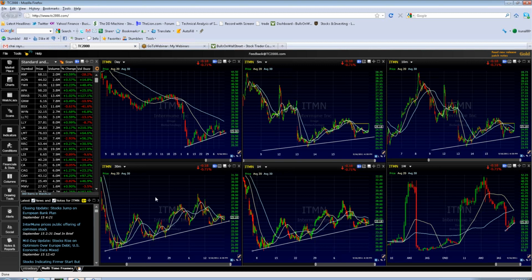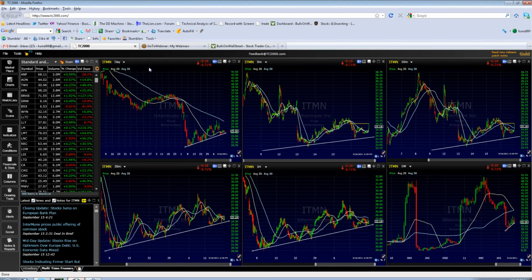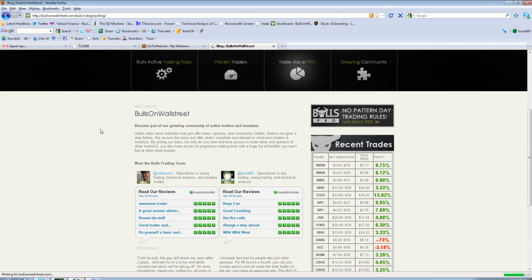By the way, this program is called TC2000. Both these programs are from Telechart. They only cost $29.99 for all of it, so it's pretty cheap in case anybody needs a good scanning type of thing that you can also set alerts on. I prefer TC2007. It's faster and it's got cool scans I can write. But that's old school, and I think it's like 5 years old.